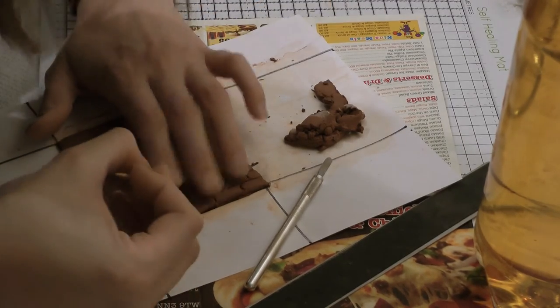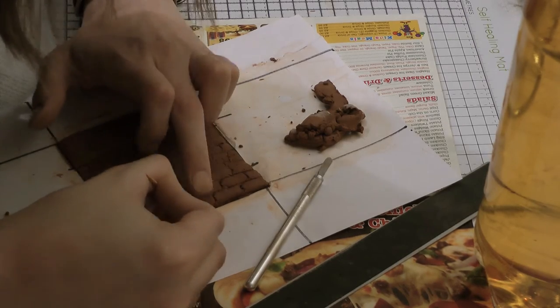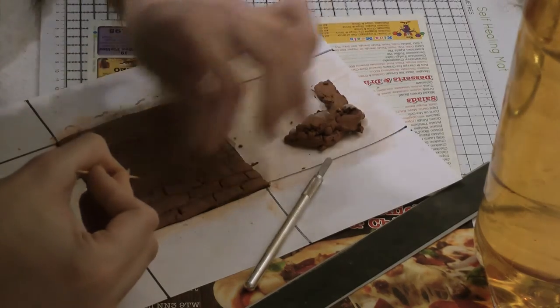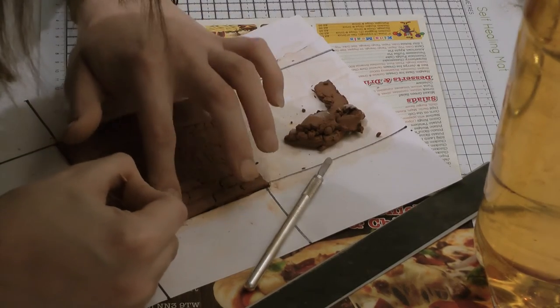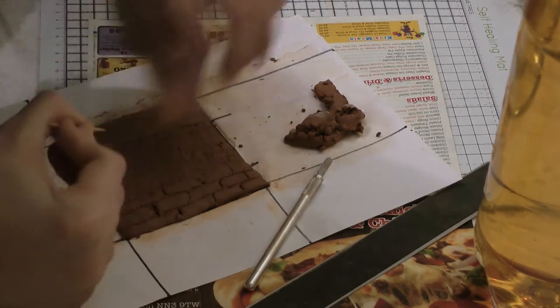Easy, just alternating where the bricks are lined up on each row. I'm sure anyone watching this is smart enough to already know about bricks.